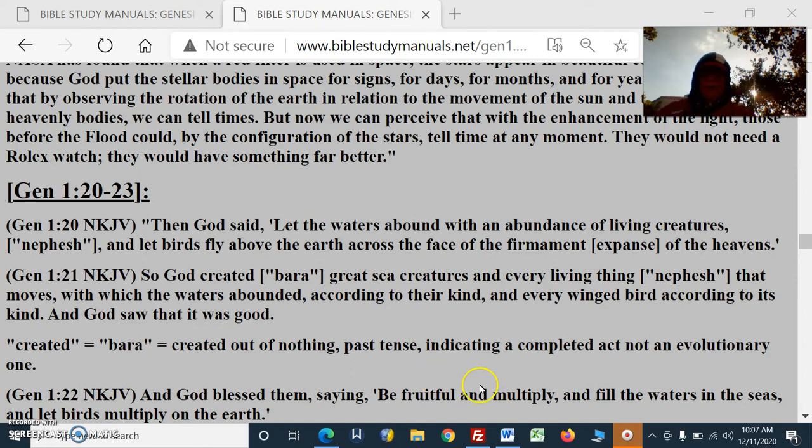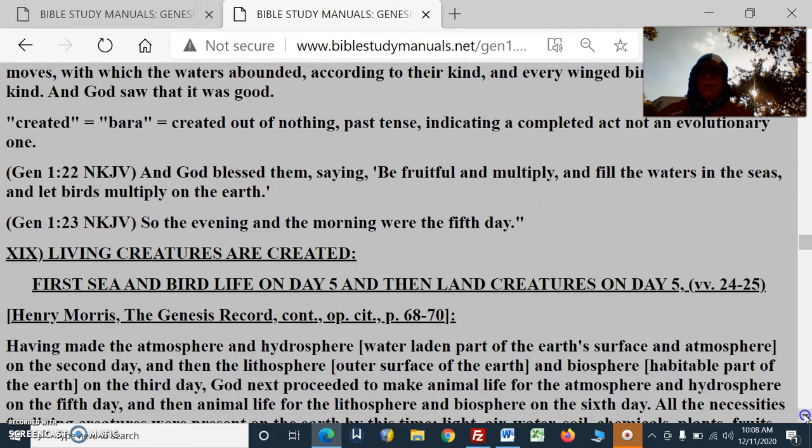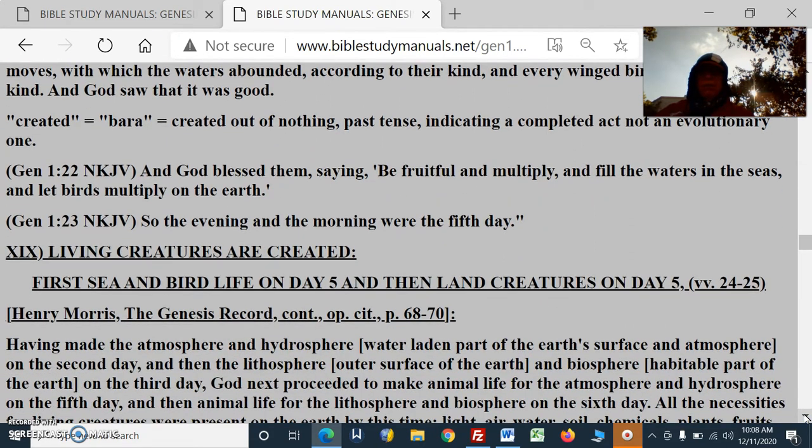And God blessed them, saying, "Be fruitful and multiply, and fill the waters and the seas, and let birds multiply on the earth." So the evening and the morning were the fifth day. Evening and morning, 24-hour day. All that done, just by speaking, out of nothing. Living creatures are created. First sea and bird life on day 5, and then land creatures on day 6.